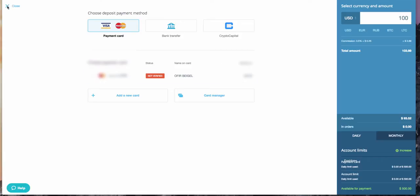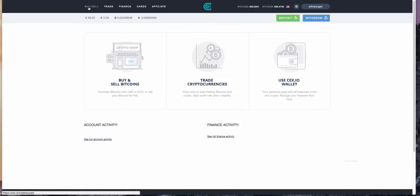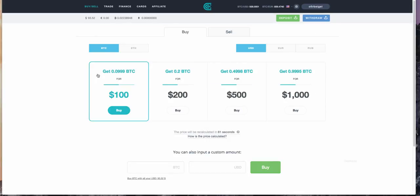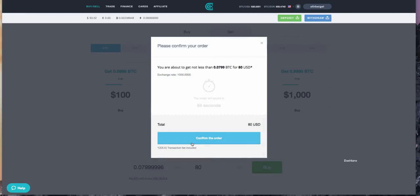Once you finish this and you've deposited money into your account, you need to go to buy or sell, and you just need to choose the amount of Bitcoins you want to buy. So let's, for example, say I want to buy $80 worth of Bitcoins. I click on buy, and it's going to ask me, you're about to get not less than 0.099 for 80 USD, and this is the exchange rate. And you can see this order will expire in 40 seconds. And I can click confirm order, and that's basically it.